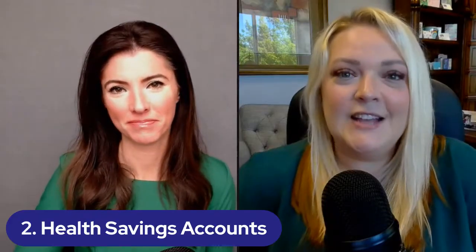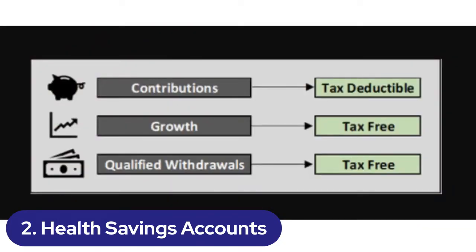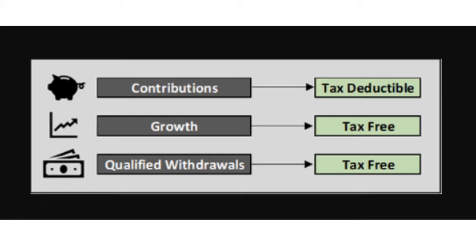Yes. So an HSA, as it's more commonly known, or a health savings account is the long name for it, is a triple tax benefit account. So you get a deduction for contributions, you get growth that is tax-free, and if you do qualified withdrawals for medical expenses, that's tax-free as well. Wow. It's the only account that is triple tax benefits, which is huge. I mean, that's so powerful.